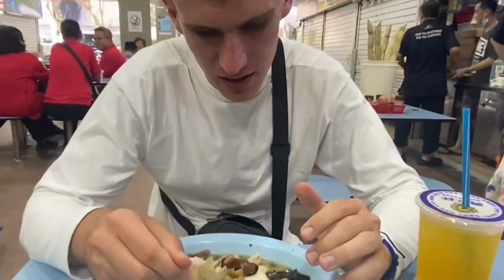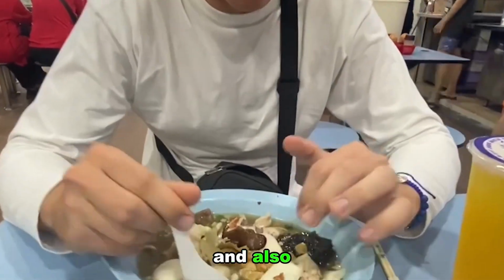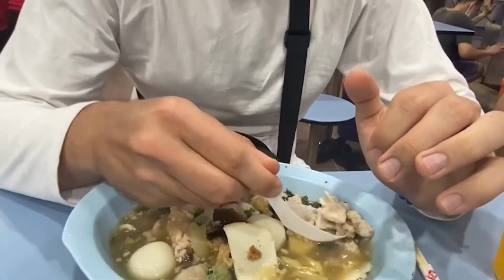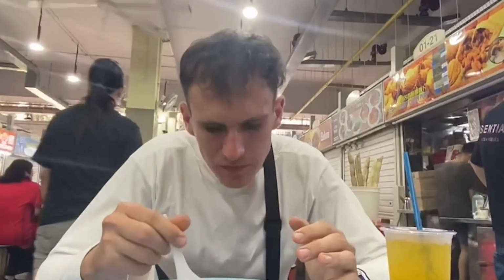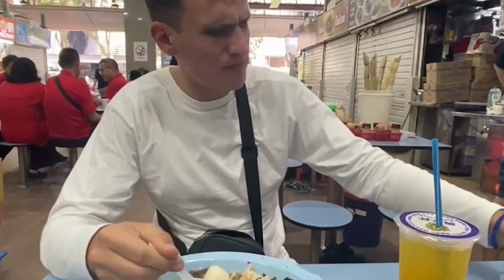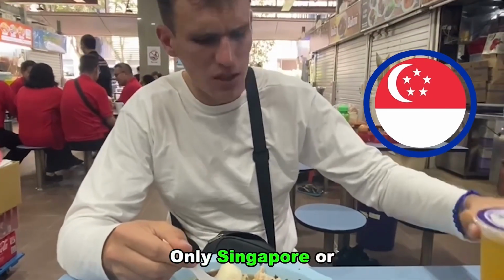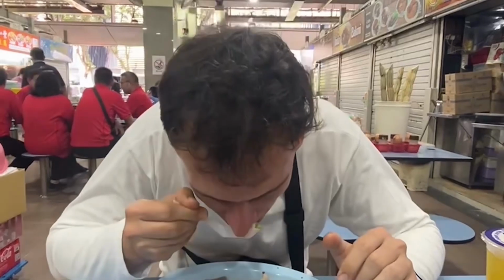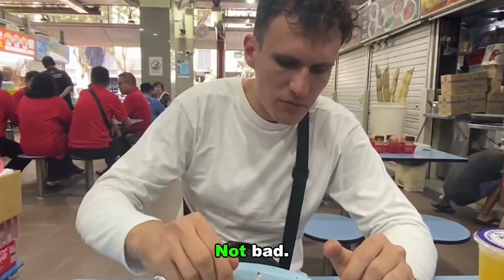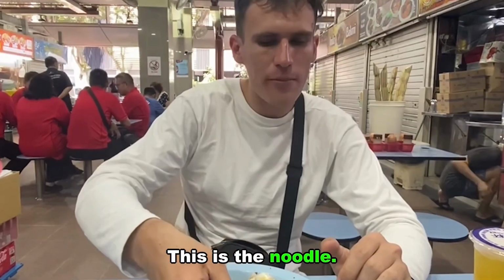Let's try this one. Okay, this is like fish ball and also some meat. Okay, I'll try. This one you cannot find anywhere else. Only Singapore or maybe Malaysia. Not bad. Just the noodle.